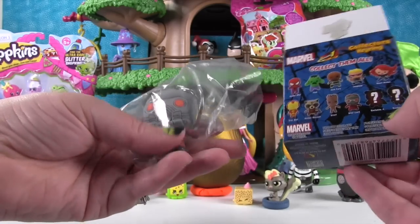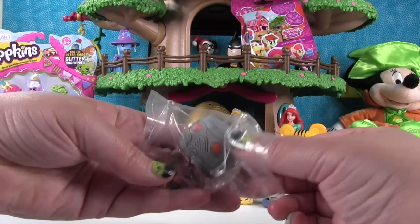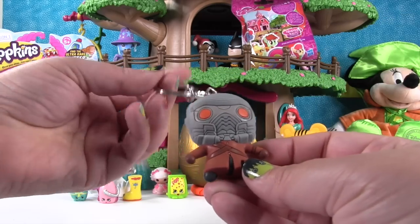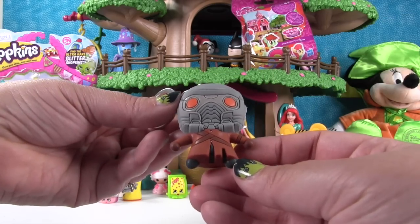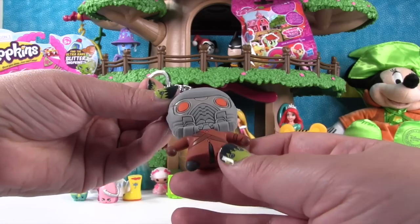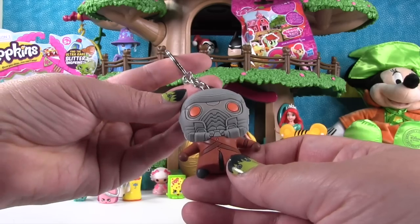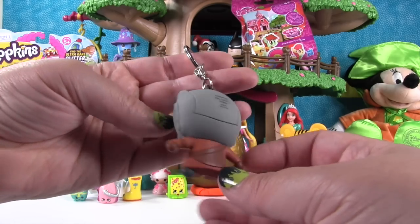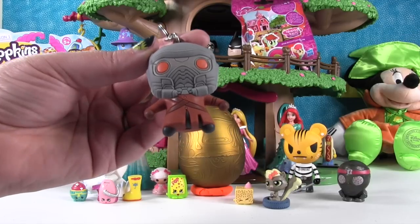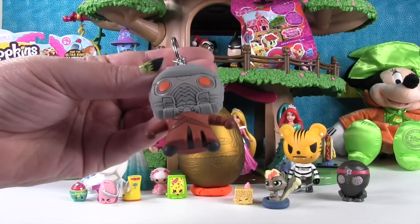Oh, I thought it was going to be Rocket Raccoon. I did, too. It's Star-Lord. It is Star-Lord. He's cool. What is he from? Guardians of the Galaxy. I don't remember him. He was the main guy. Oh, okay. Never mind. He usually didn't wear that mask. Yeah. Rocket Raccoon, Groot, and Star-Lord are all from Guardians. So he looks cool. He does look cool.